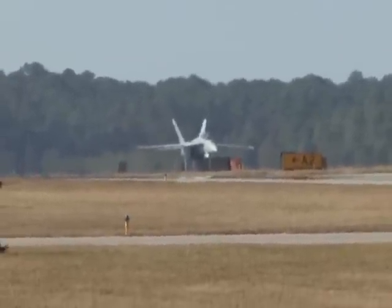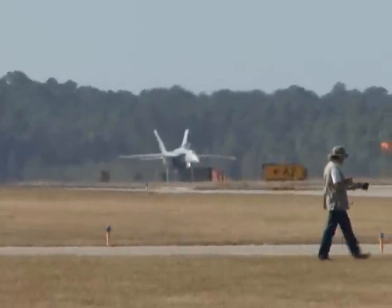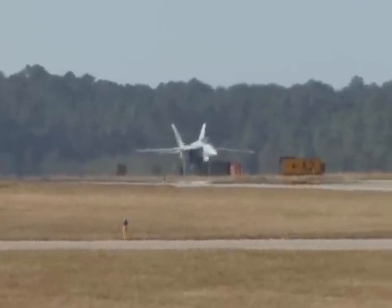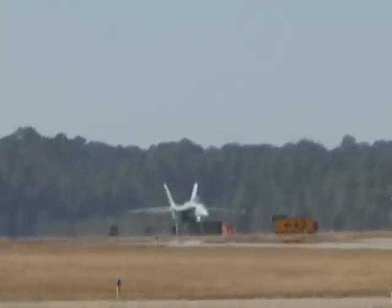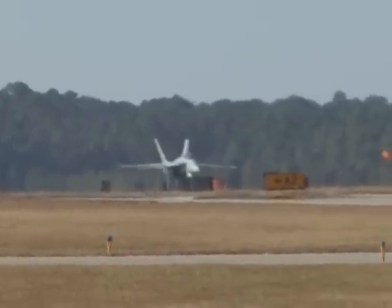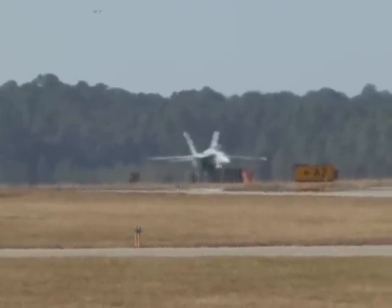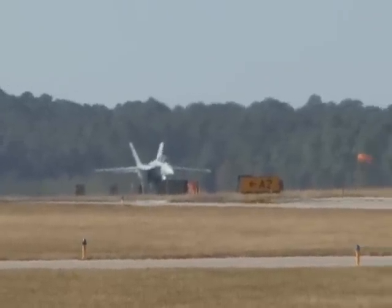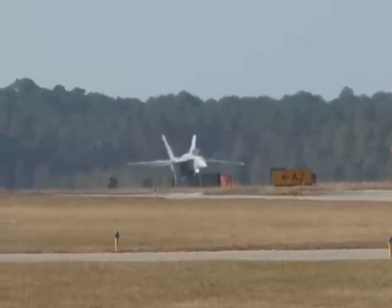Ladies and gentlemen, please direct your attention to the left, where you will now hear the Super Hornet's GE F414 turbofan engines spooling up to their maximum power. Rob Simus, call sign Bonesaw, will release the brakes, allowing the engine's 42,000 pounds of thrust to accelerate the aircraft to its takeoff speed of 120 miles per hour.